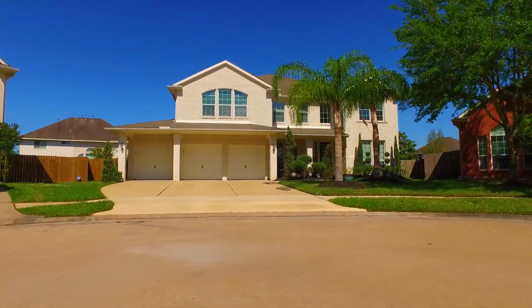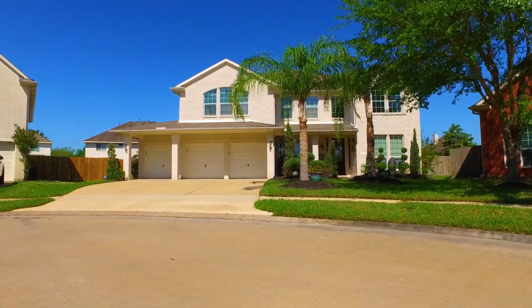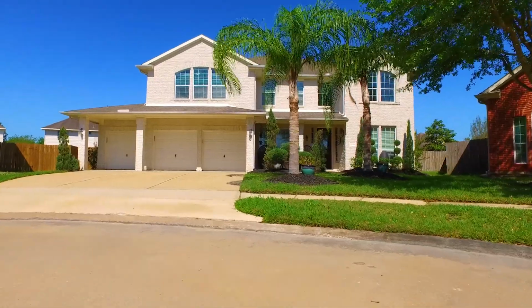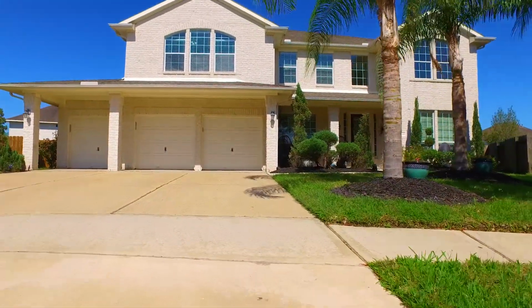Welcome to the virtual tour of what could be your next home. It's located in Pearland, Texas. It's absolutely amazing. Let's start with the front yard and that garage. Three car attached. It's a 5-bedroom home, 3 full and 1/2 bathrooms.